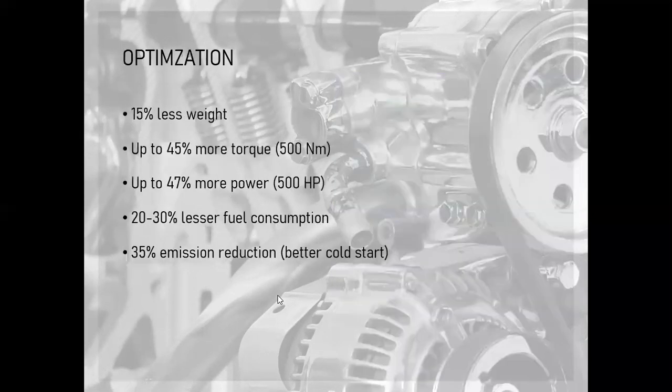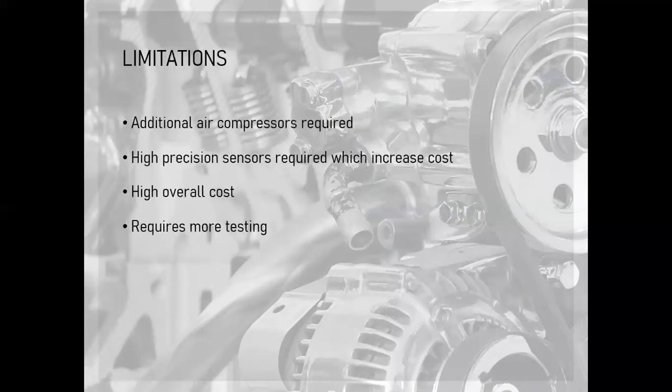So there's going to be lesser fuel consumption, and emissions have been reduced a lot because it has better cold start. So why isn't this being used all over? Why isn't it commercially available? Well, mostly because of the cost. You're going to need an additional air compressor for the pneumatic system, and we're going to need high precision sensors for the lift and to check everything. And cams are not really expensive. So yeah, this is going to increase the cost.